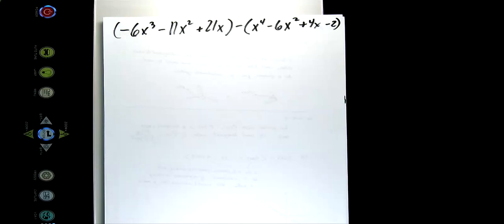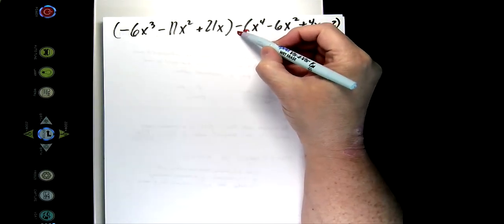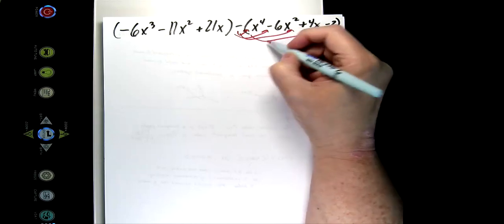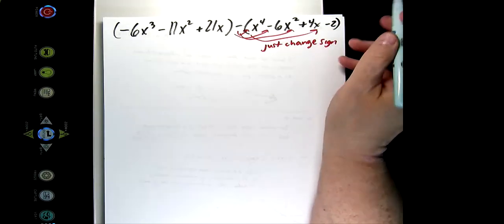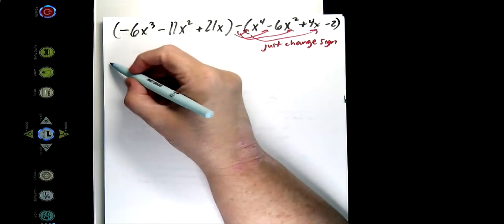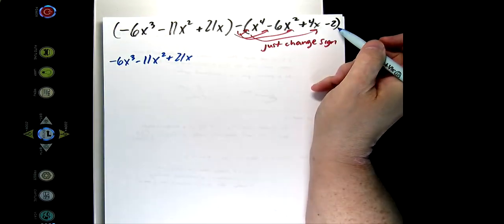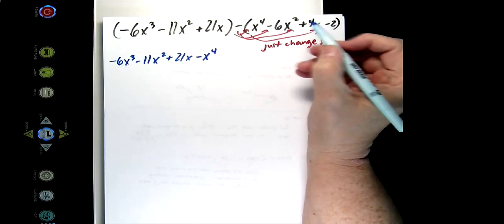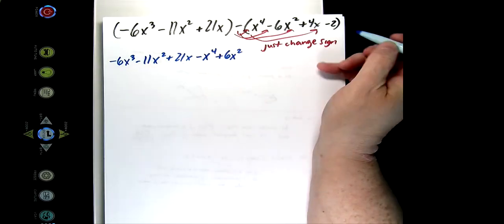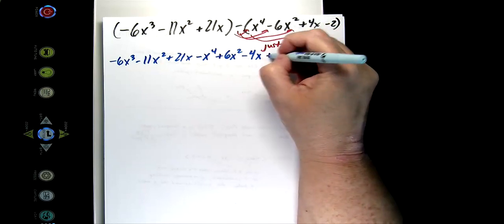So when we subtract, and it's in parentheses like that, we need to make sure that the subtraction hits everything. We're literally going to distribute that subtraction sign to each thing, and the effect is just to change the signs. First I'll rewrite the ones we already got, then go through, drop the parentheses and change the signs. Positive x to the fourth becomes negative x to the fourth. Negative 6x squared becomes positive 6x squared. Positive 4x becomes negative 4x. And negative 2 becomes positive 2.